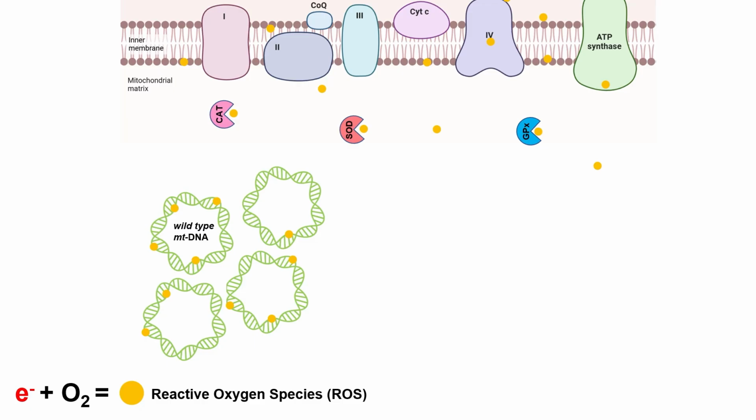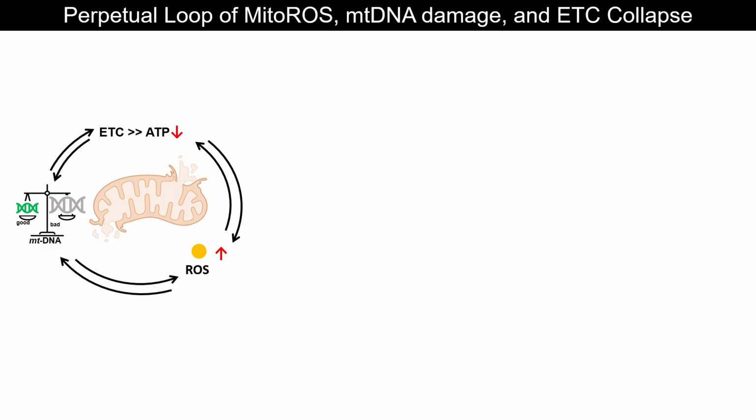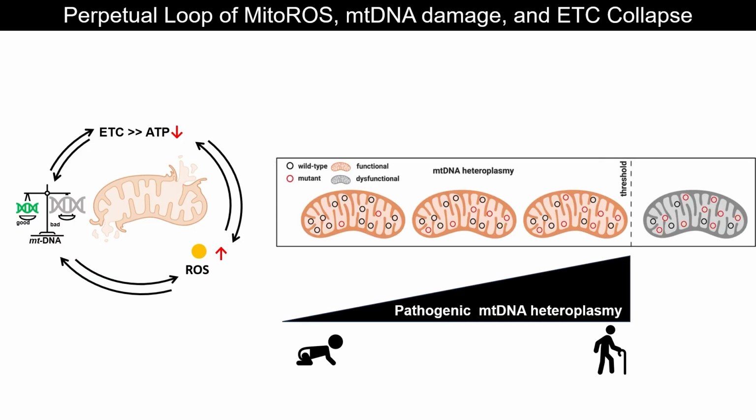buffer the damage. Also, you've got DNA polymerase that helps repair mitochondrial DNA, and it has a low error rate. But when you have too much ROS flying around, it damages everything. It damages the mitochondrial DNA, the stuff that's supposed to protect it, the stuff that's supposed to repair it. And so you have this accumulation of mutated mitochondrial DNA as you get older. This perpetual dysfunction loop contributes to the pathogenic heteroplasmy that we see as we get older.